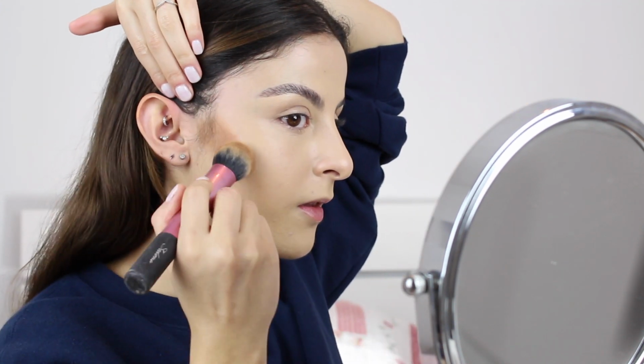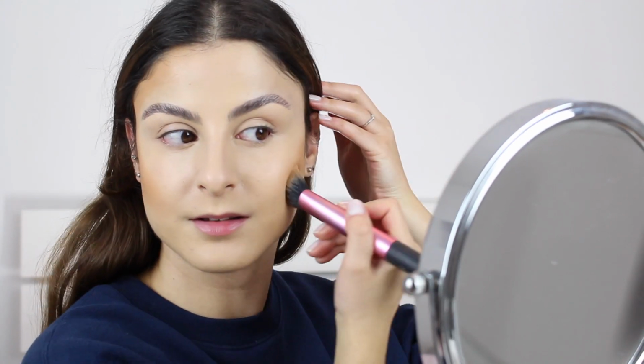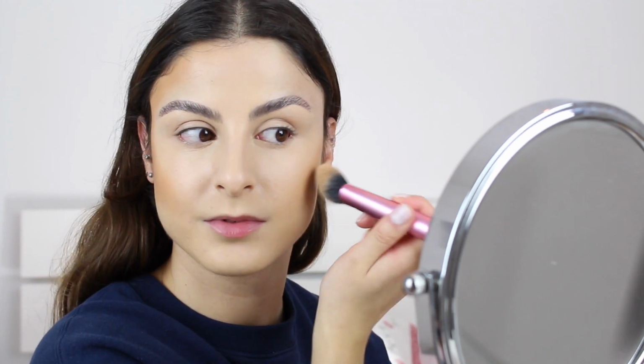Still feel like there's too much. I still feel like that was too much even though I rubbed it off my hand. But when I went in on the other side with barely any product left, I feel like that was a good amount. If you compare, this side looks awful. So I need to fix that.